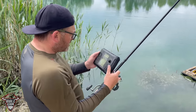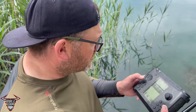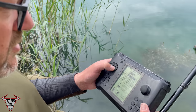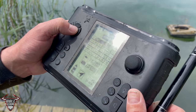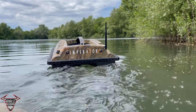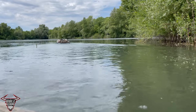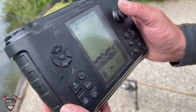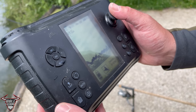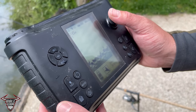Come in on here, George. The beauty of this lovely modern machinery, which I'm just not used to using at all. Right, let's go to the spot. So with the joys of GPS, let's go to spot two. Okay, we're out near the spot now. So I'm literally using the GPS to get me close enough, and I'm just tweaking my way in.